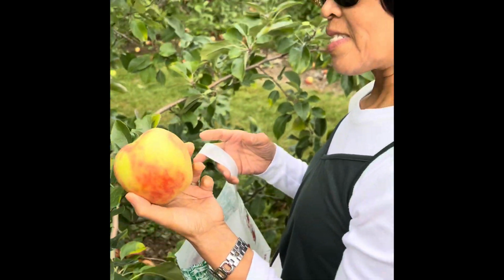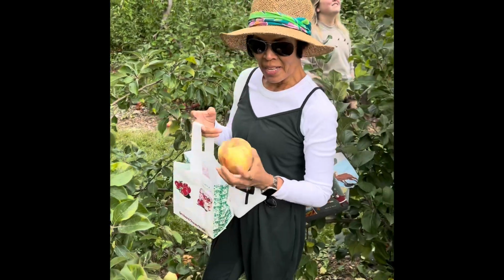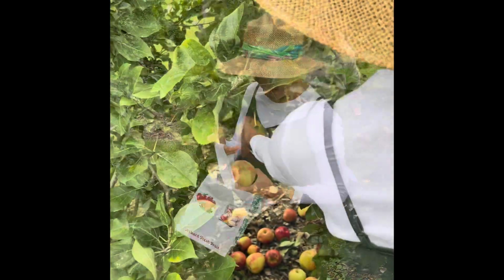Ooh. Look at that. That's a happy apple. He's going to be happy in your mouth. Here. Get that.